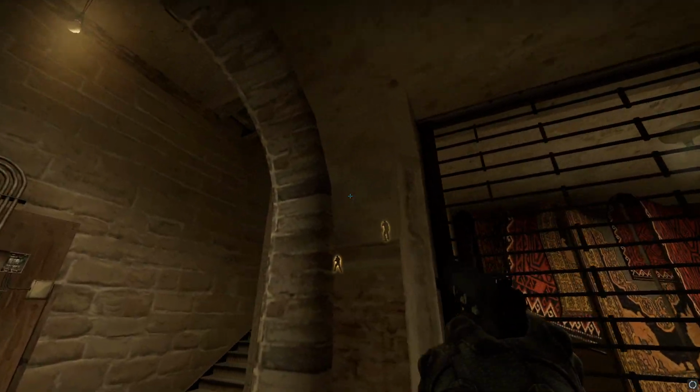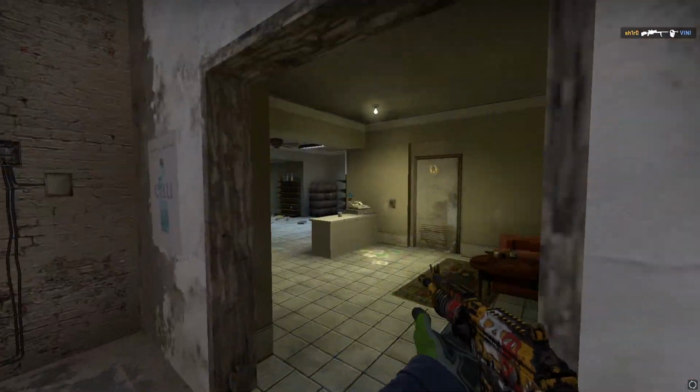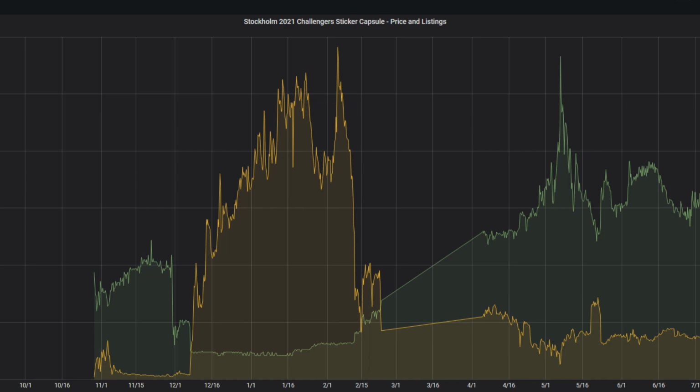Now, you'd like to think there's some way to tell when another spike up is going to happen, but there really isn't. If we check PriceStalker.eu during the most volatile times of Stockholm capsule increases, there really isn't much you can tell to say, hey, this thing's going to spike up in price tomorrow. The yellow line represents the listings on the market and the green line represents the price. And you can see when these things had their first big jump from 32 to 41 cents, listings went from the low 10,000s all the way down to 4,000 capsules listed on the market.